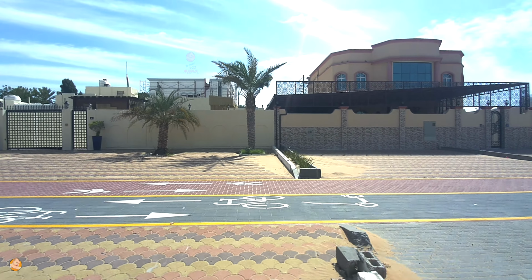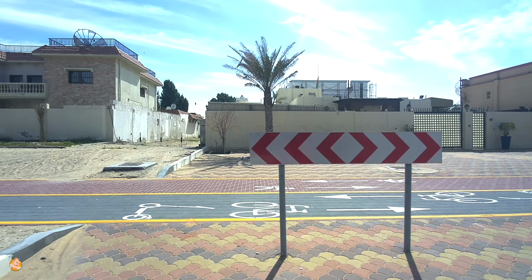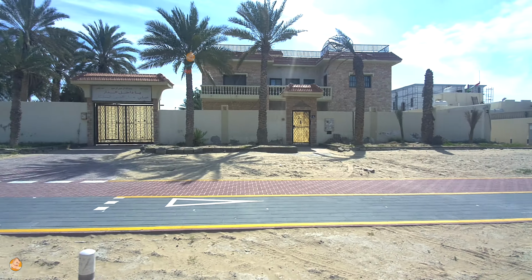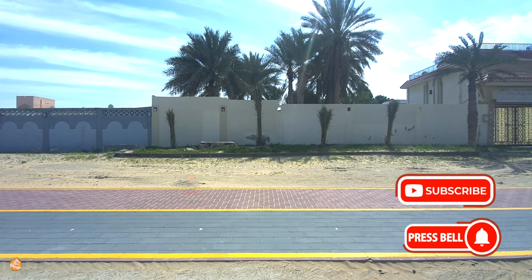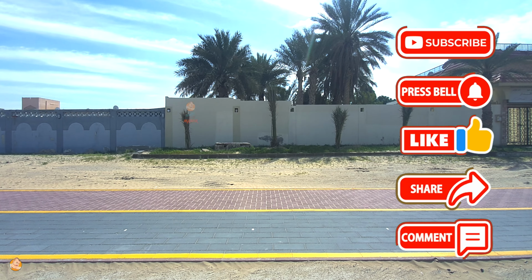Al Qusais is well connected to other parts of Dubai through a range of transportation options. The area is served by two metro stations, Al Qusais Station and Dubai Airport Free Zone Station, which provide easy access to other parts of Dubai, including the Dubai International Airport. In addition, Al Qusais is well served by bus routes, with several bus stops located throughout the area.